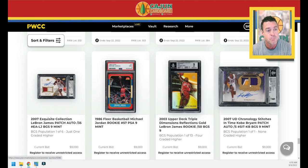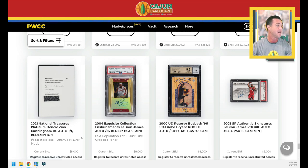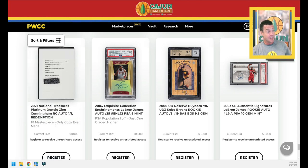Serial numbered to 50. Kobe patch auto from Chronology. What? Okay, this is something. A 2020, oh my gosh. Who's the gambler out here hoping that Panini comes through on this? Lord have mercy. A 2021 National Treasures Doncic, Zion, Cade Cunningham auto 1 of 1. This being Cade Cunningham's rookie card.